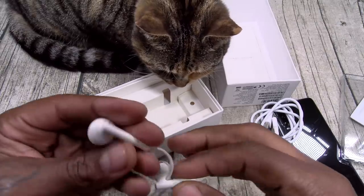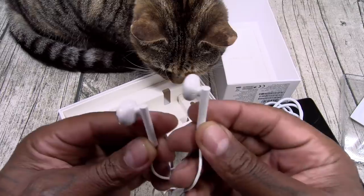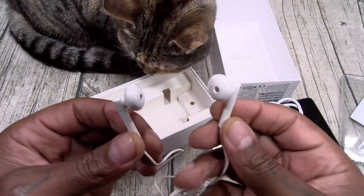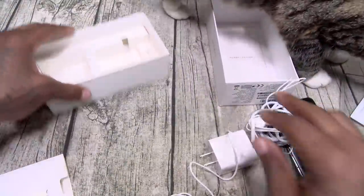Now, when I say Apple-esque, a lot of people have been hitting me up like, what do I mean? I mean, they look like a set of Apple headphones. Now, I know Apple didn't invent white headphones, but it is what it is. All right, listen to these real quick.